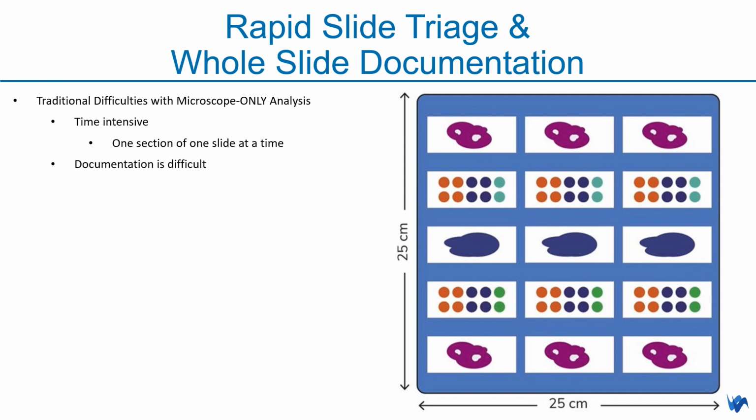Imaging multiple whole slides at once using a laser scanner is beneficial for 2 main reasons. The first being that the entire slide can be captured, so researchers can quickly document the entire sample in one image. The second is that large quantities of slides can be rapidly triaged, allowing researchers to relatively quickly determine which slides to take to the microscope for further analysis.